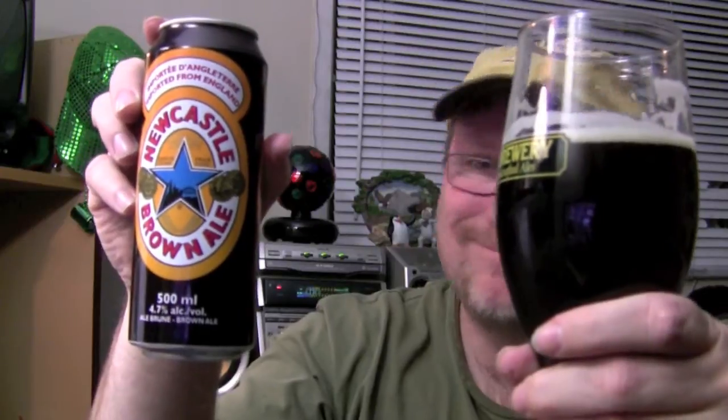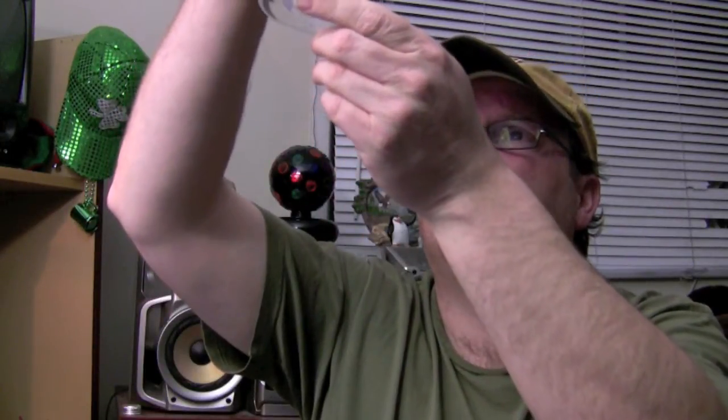I mean, it calls it a brown ale on the can, but it's weird why they call it a brown ale, because it doesn't have a lot of brown in it, not that I can see. Hold it up to some of the different lights, and it's got mostly a copper color, but a little bit of reddish to it.